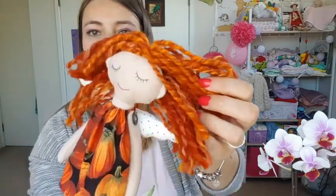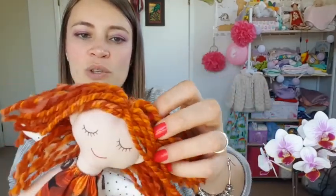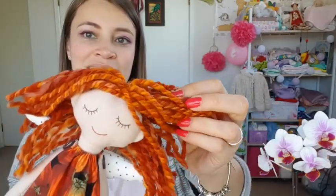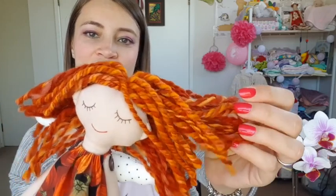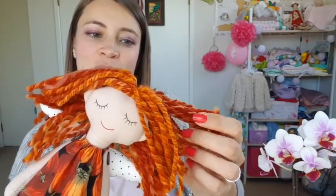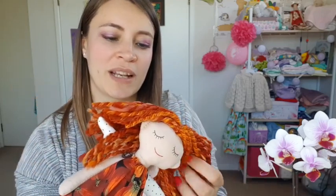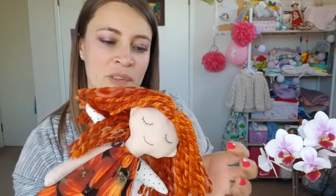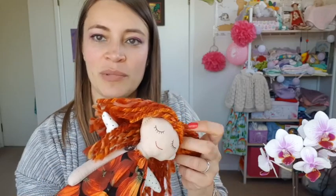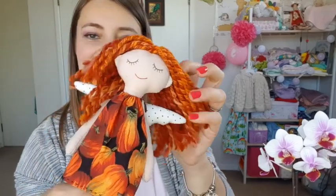Another amazing thing about this doll is this hair. It looks quite like the yarn that I used to use for my other dolls, but not quite. Actually, this is hand spun and hand dyed by Sarah. She was kind enough. She had spun some for her projects, and I asked her if she would be willing to share some of it. And she said, well, there's some left, and it's not enough for anything, so you can have it. And I was like, yeah.